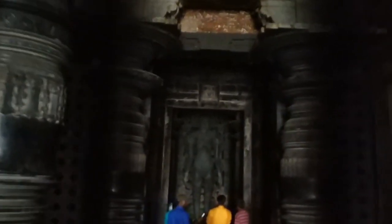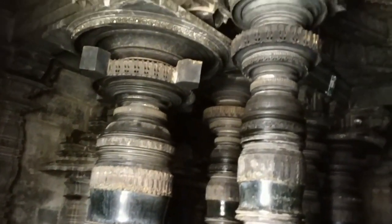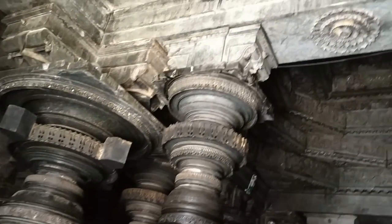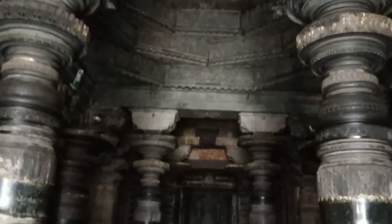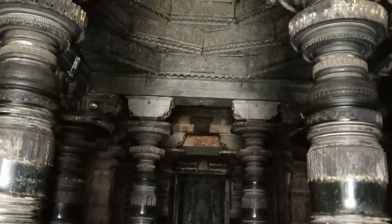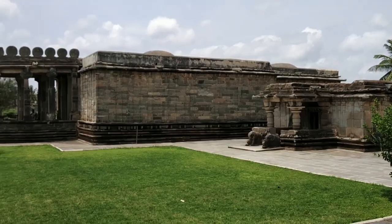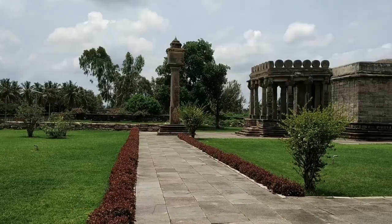Carving of pillar. Feet sculpture of Parshvanath. The middle and smaller one is Adinath Basadi and the other one is Shantinath Basadi.